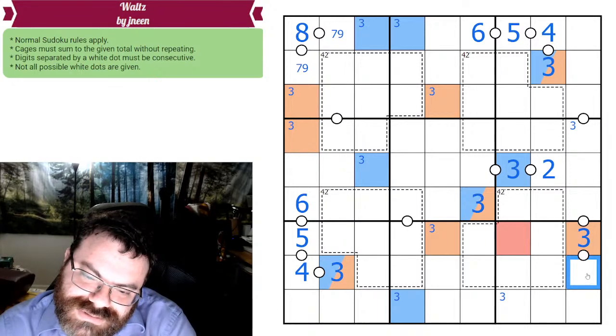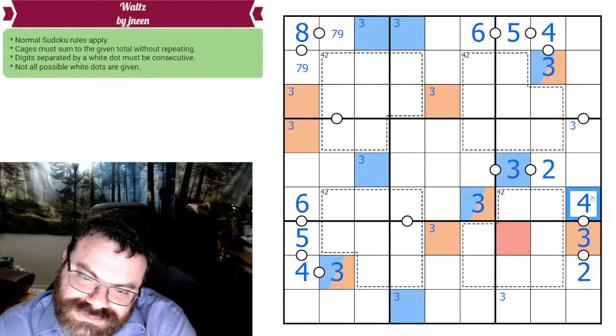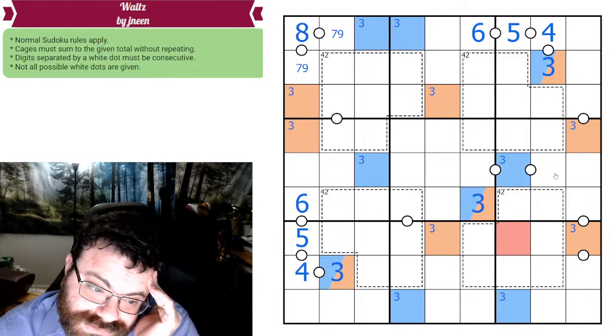Maybe I was seeing this wrong. I think I was seeing this one backwards. Okay, so that works. This would be a 2, this would be a 4. Right, I was seeing it backwards. 3, 4. No, yeah. Okay, that doesn't work at all.